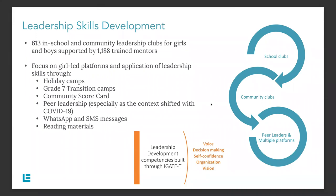And then again, as the environment continued to be fluid, for example with COVID-19 and other safeguarding issues, we had to rely on the community scorecard, where girls would come and agree on the issues affecting them in accessing education and come up with learning outcomes. We also relied on peer leaders. These were very essential in assisting other girls who were at risk of dropping out and in reporting abuse cases, especially with regard to COVID-19.